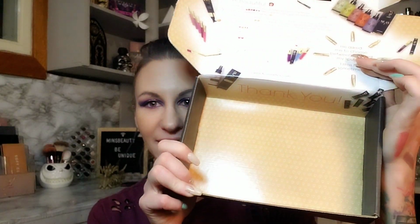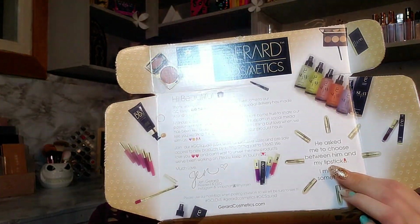And with this little mirror, you can apply your gloss anywhere. I mean, it's a pretty bright little light. So yes, my kids both want to steal that from me. All right, guys, that is everything in my box.